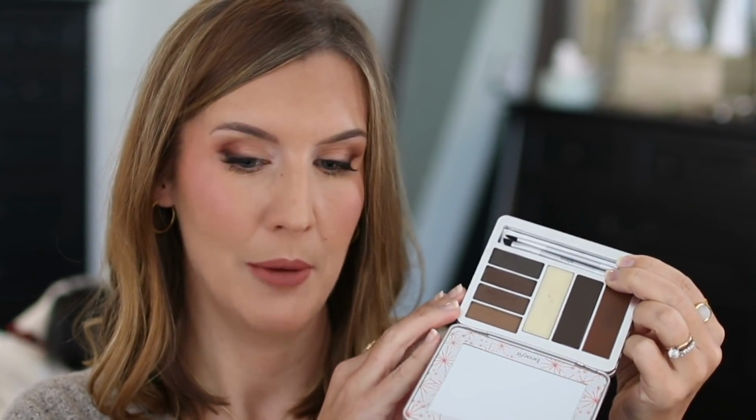This is the Benefit Browsings Pro palette, and this has 4 different shades of brow powder and some waxes and 2 little brushes. I have medium deep. There's also a lighter palette. I love that I can custom mix my brows with this because they do kind of change tones, or they seem to throughout the year. And if I go darker with my hair or lighter with my hair, I've got whatever I need, and I can do my brows really, really quickly with a brush and this brow powder.